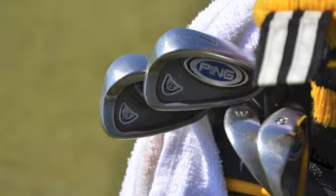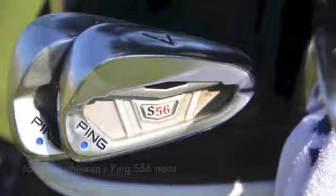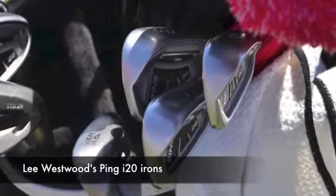The irons that D.A. Points is using are a pretty venerable older club, the i5s. They're very standard, perimeter weighted, not very much offset, better player iron that Ping made a few years ago. They've subsequently been replaced in the Ping line by several different models. A lot of the guys who like to shape shots with Ping clubs are using the S56s, the S57s. You also see guys using the i20s. For example, Lee Westwood has gone to the i20. So the i5s are an older model.